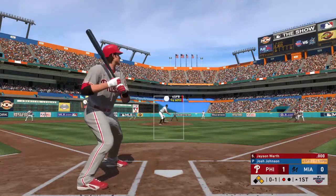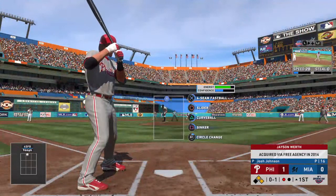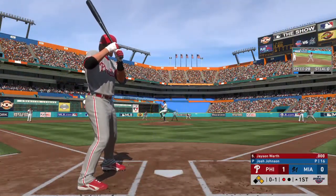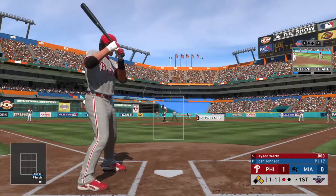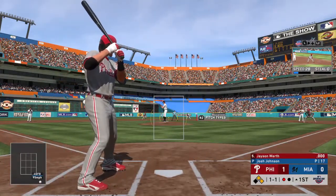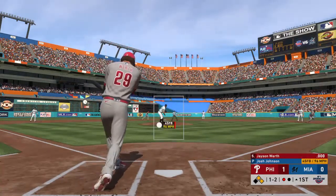From the stretch, here's the pitch. The high fastball is in there. This is exactly the situation you drew up from an offensive standpoint. Good pitcher on the mound, but you got a chance to bury him early in this one. Count now a ball and a strike. 1 and 2.